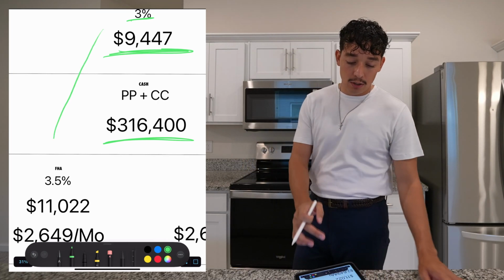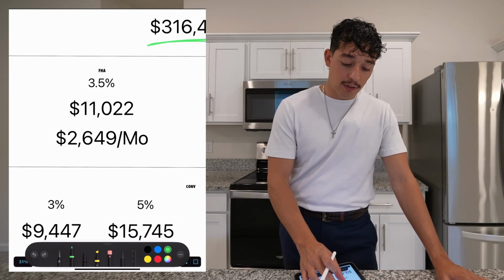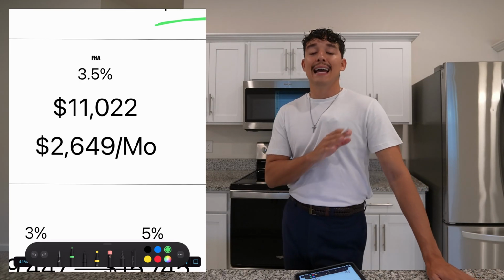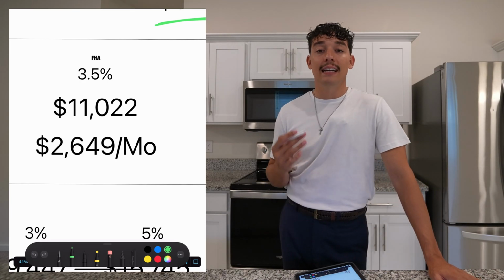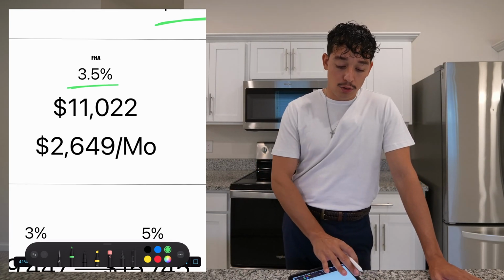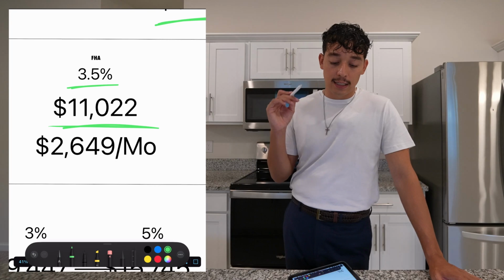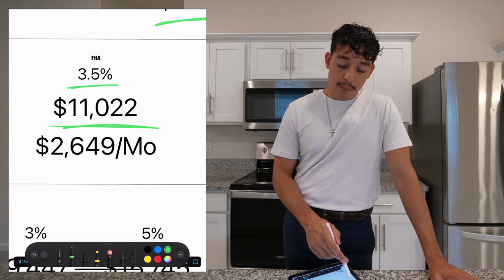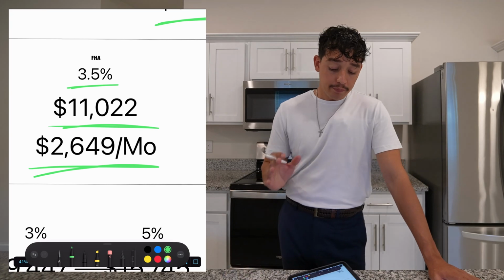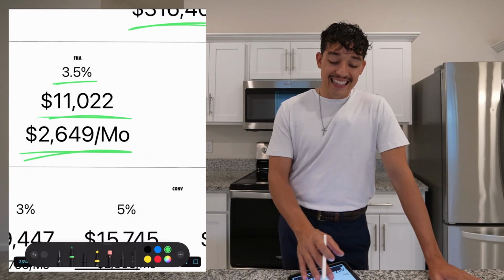Now let's take a look at some other loans like the FHA. FHA is the Federal Housing Administration. They offer government insured loans. That means you'll use a smaller down payment, and additionally, you can have a lesser credit score to qualify. 3.5% is what you will need to put down. That's $11,022. That will leave you with a monthly payment of $2,649. So a very comfortable payment there, and that includes everything.